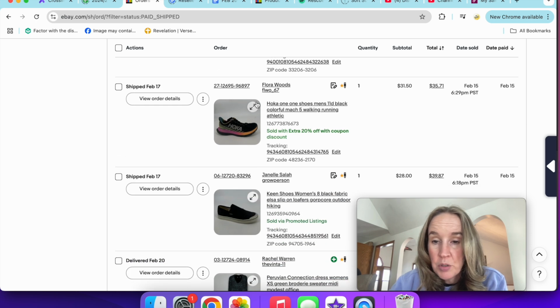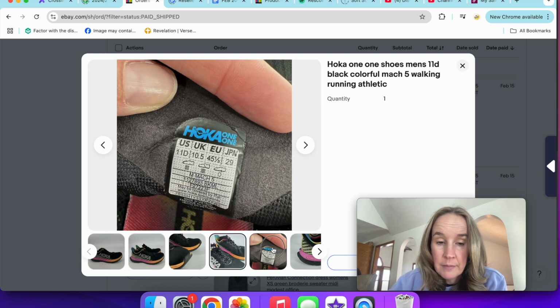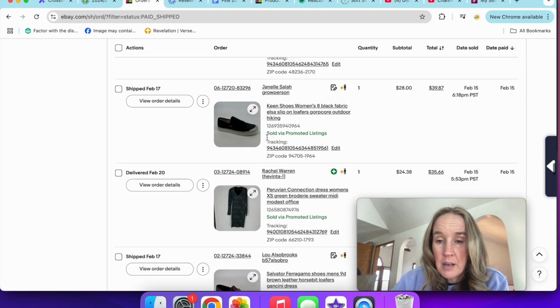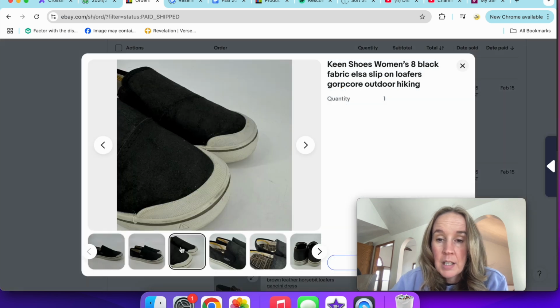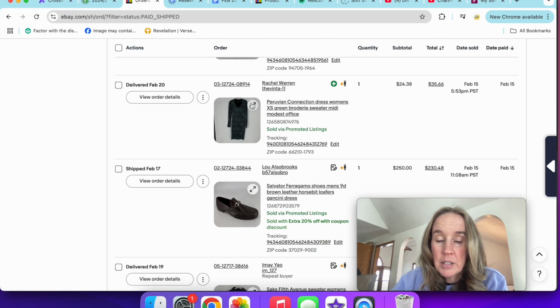I sold these Hoka shoes for $31.50 with a coupon. These were a pair of men's, what are they called? The Mach 5. Pretty decent condition. A little hole right there in the back, but still pretty good sale there. These Keen shoes got returned to me, and they sold right away again. Size 8 black Elsa slip-on loafers. Nice quick sale after the return.